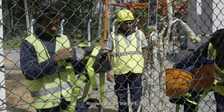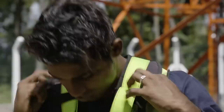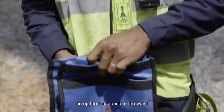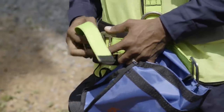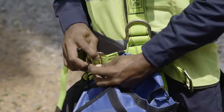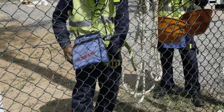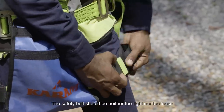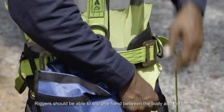Riggers put on the PPE. They shall wear the full body harness first. Tie up the tool pouch to the waist, and then fasten all safety buckles. The safety belt should be neither too tight nor too loose. Rigger should be able to slip one hand between the body and the belt.